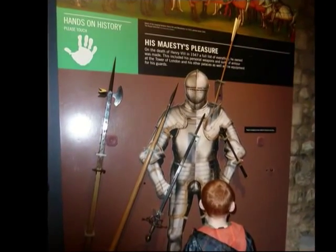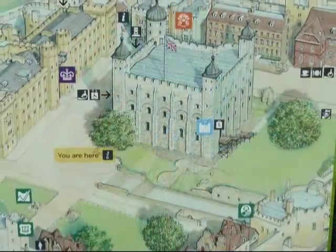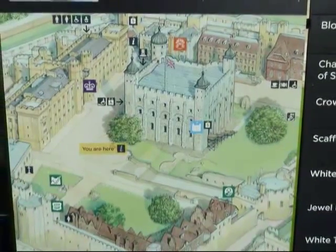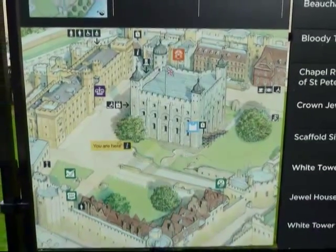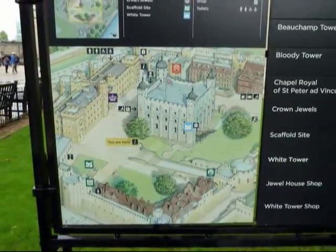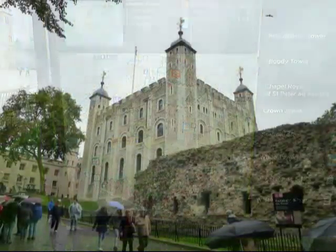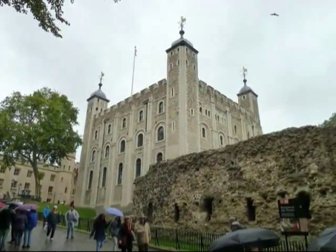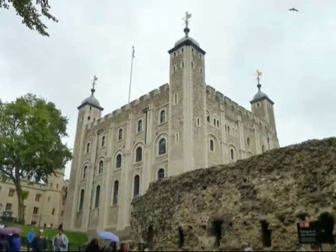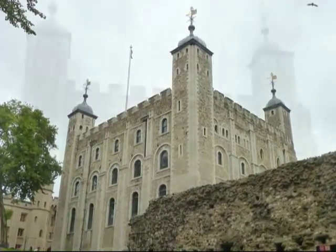But before we talk about what there is to see and do, let's begin with a bit of history. Her Majesty's Royal Palace and Fortress, more commonly known as the Tower of London, is a historic castle on the north bank of the River Thames in central London, England. It was founded towards the end of 1066 as part of the Norman conquest of England. The White Tower, which gives the entire castle its name, was built by William the Conqueror in 1078 and was a resented symbol of oppression inflicted upon London by the new ruling elite.